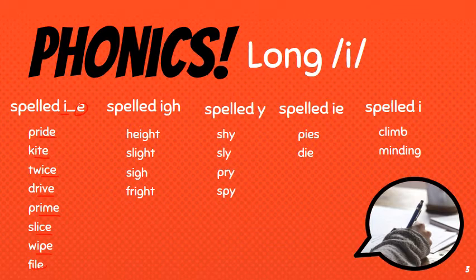Okay, the second pattern is when I have IGH, silent GH. Like height, height, slight, slight, sigh, sigh. You see the IGH, the I takes the long I sound and the GH is silent, so sigh. And the last one, fright, fright.